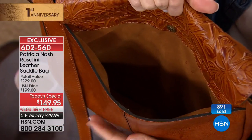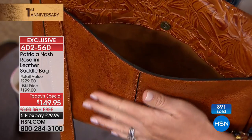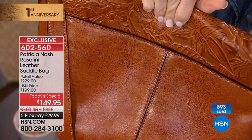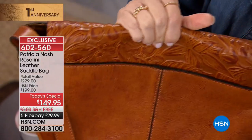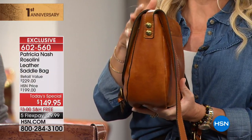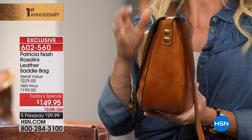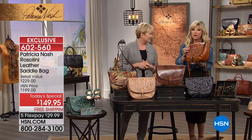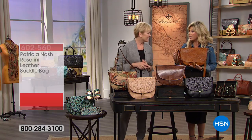That back pocket is the perfect size to hold all those immediate things that you want in a few seconds right at your fingertips. And it's against your body, so it's all protected. Look at this leather. We're going to be talking about the quality of the leather, how the leather is hand selected, because this is a work of art. No two are alike, because these are all handcrafted.